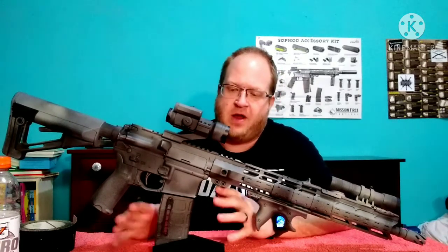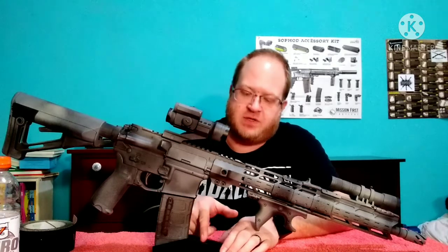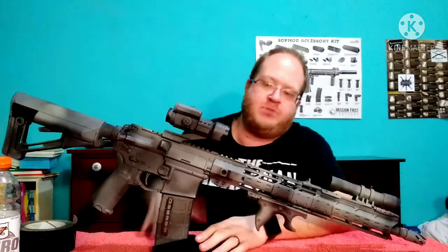I think it's very, very well machined, well put together. Obviously with it being 3D printed, there are those little chatter marks and stuff that you're going to get with a lot of them. But realistically, it's a gun stand. If people are looking at your gun stand and not your gun, you probably have a problem.